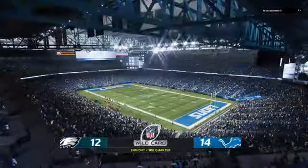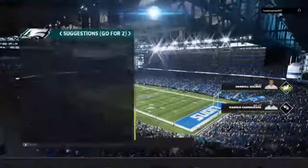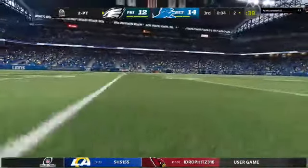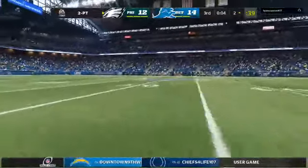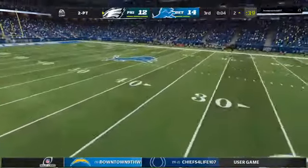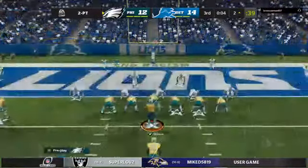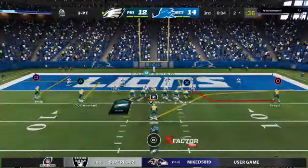And before they can get the play off, here's a timeout called on the defensive side of the ball. That's their first of this second half. Russell Wilson now will bring his guys up to go for 2.